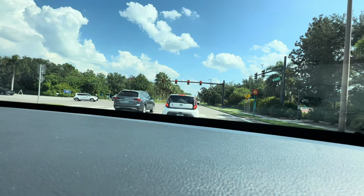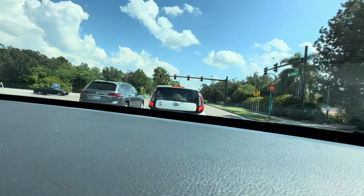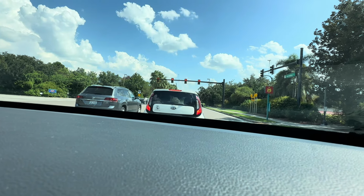Traffic lights are now on red. So I'll see you once we've gone through the lights.